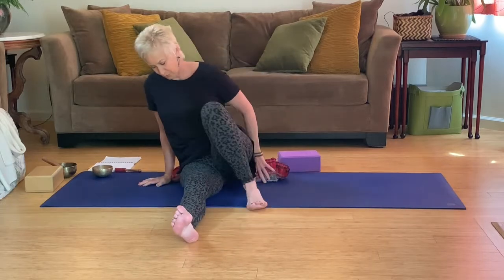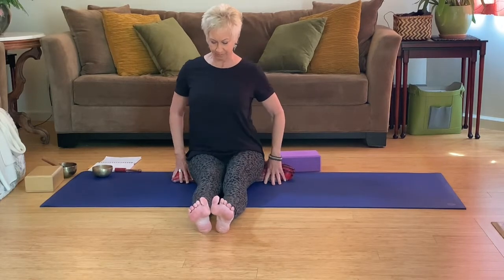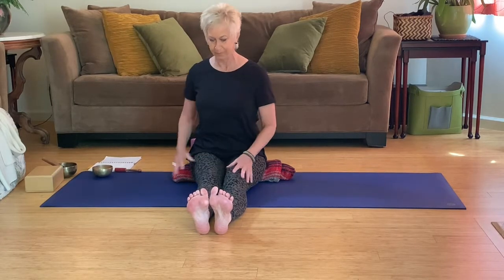So, but just if you have a blanket, roll it up tightly and have your sit bones be on the edge. Whatever works for you. And some people like to have a block behind them when we go into the twist for more support.